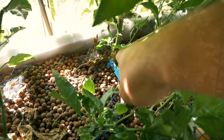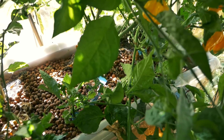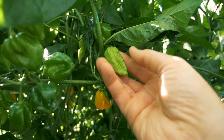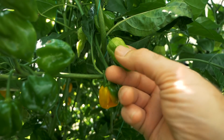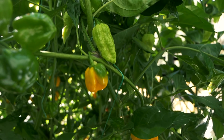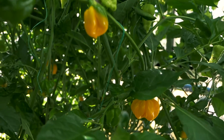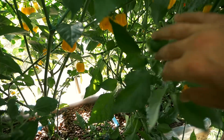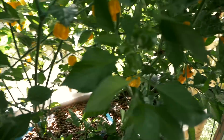So this plant here is meant to be a peri-peri plant inside my hydroponics. Unfortunately, these are the pods that are growing off it, and that is definitely not a peri-peri. I have a feeling that is a butchalokia, but whatever it is, it's going to be super hot, and it's most definitely not a peri-peri, which is unfortunate. I was really hoping to compare the peri-peri from the hydroponics with my soil grown, but it looks unfortunately like I'm not able to do that.